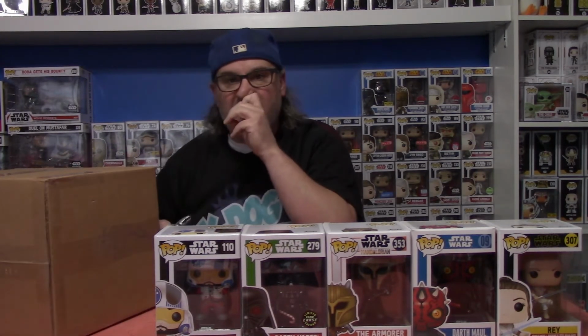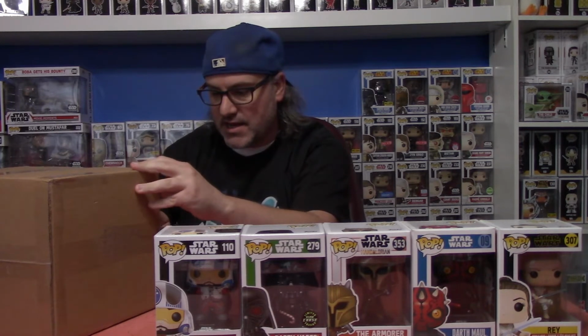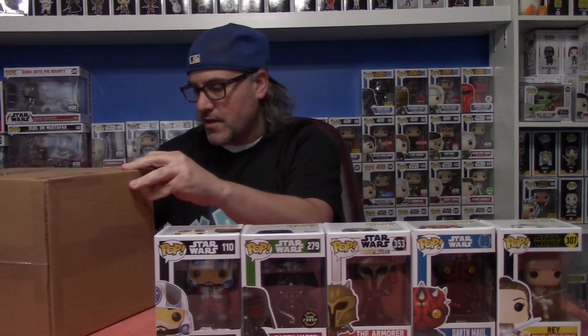Star Wars doesn't have a lot of chases in its line. As far as like a lot of the other lines, the anime lines have a ton of chases, and the Marvel ones have lots of chases, but there's not many chases in the Star Wars line. The Porg has a couple chases. There's the Luke Skywalker chase on the speeder. There's this Vader. Like I said, there's not a lot of Star Wars chases.